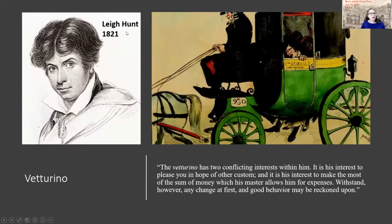The other type of travel, and this was the one that was really the most popular, I dare say it was probably the most used of all travel to Italy, was the vetturino.